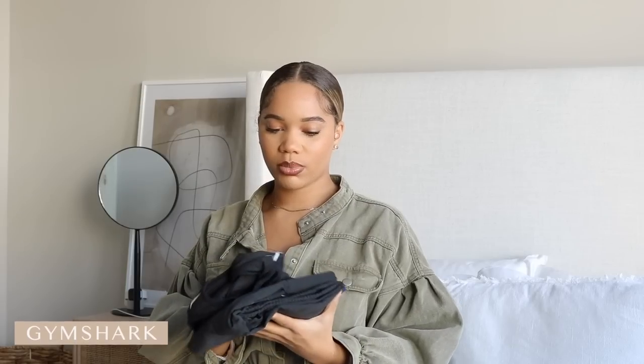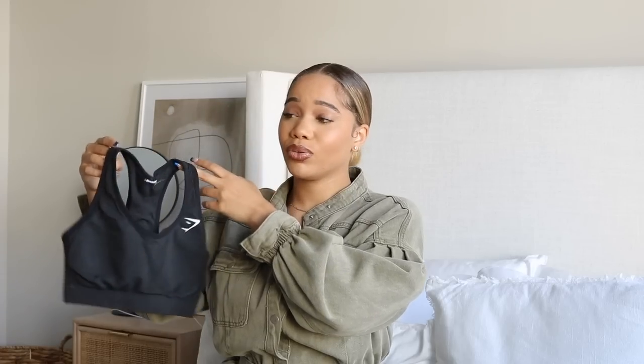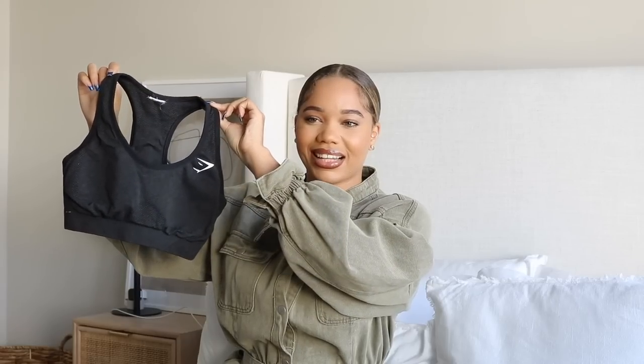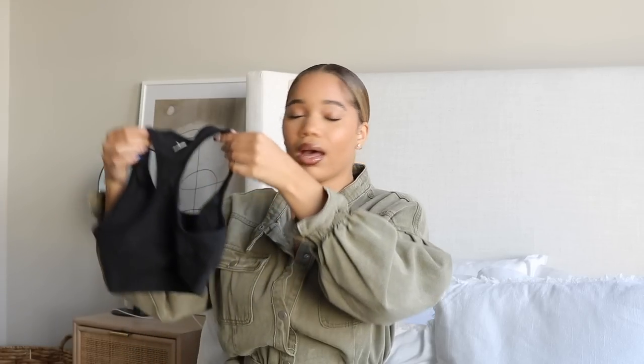Next up is GYMSHARK. This is kind of random, but I did purchase a new workout set from GYMSHARK. And I just wanted a really, really nice quality black set. So I did pick up this sports bra. I don't know which one this is. I just know I like this one the most, so I picked it. But yeah, this is what it looks like. If you guys know the actual name of it, I know they have certain names for the styles. Girl, I don't know.